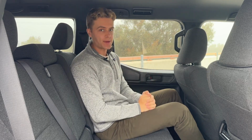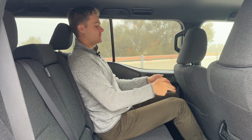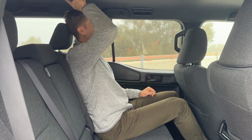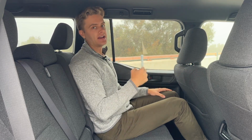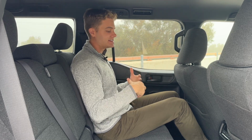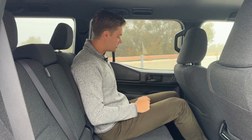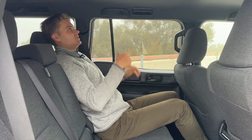All right, but enough about the engine. A car is not just its powertrain. Here in the back of the Toyota Land Cruiser, even though the vehicle is smaller, doesn't mean it's small. I at 6'2" have plenty of knee room, foot room, and headroom behind my ideal driving position. And this is pretty impressive for a body on frame SUV, which sometimes struggle with the packaging on the inside, but this is still very spacious. And I believe these seats do recline even more to a more comfortable position.